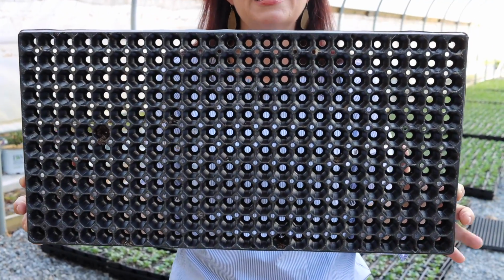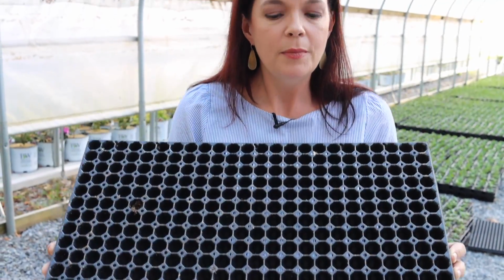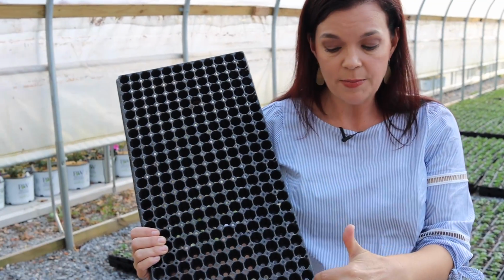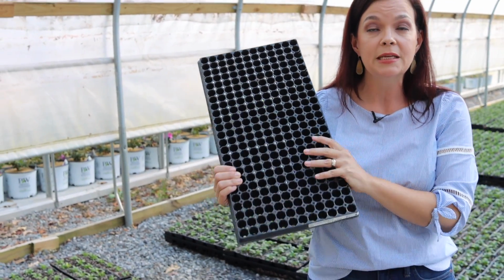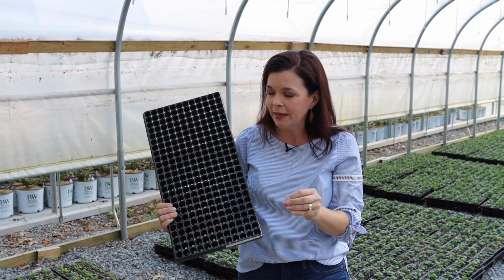So to give you an idea, if you're shopping for your violas and pansies this time of year, those little babies didn't just magically appear. Somebody had to grow them. So when we get them, they're in this kind of tray, 288. That means there's 288 little plants in this tray. The bigger the number, the smaller the plant. Obviously before this, somebody had to grow them for us to get them to this point.